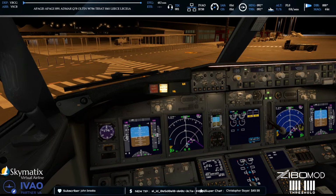Brisbane Centre, good morning. Skymatix 001 at stand Lima 3, Gold Coast, requesting IFR clearance to Canberra. Skymatix 001, Brisbane, clear to Gold Coast, APAGI, plan runway 14, APAGI 5 departure, climb by 5000, squawk 4327, departures this frequency. Departure will remain this frequency, squawk 4327, initial altitude 6000, off runway 14 and the APAGI 5 departure, Skymatix 001. Confirm initial climb 6000, the rest is correct. Yes, I said 6,000 is the initial climb, Skymatix 001. Sorry, 5000. Righto, 5,000 for Skymatix 001.